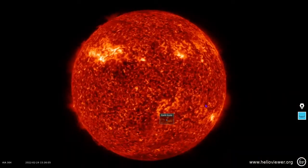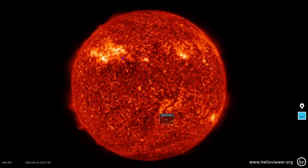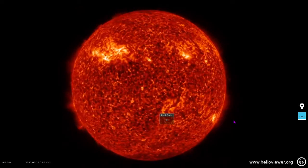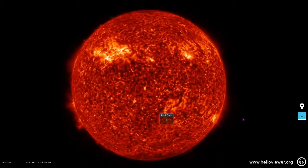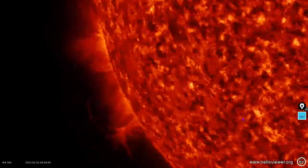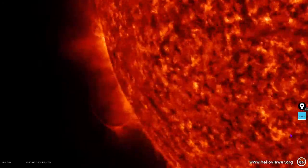We're starting things out looking at the sun. Some filamentary activity in the northern hemisphere, also two large sunspot groups, and an active region rising. I called it by looking at the magnetogram a few days ago. See our previous daily space weather videos for details. Let's take a look at this active region rising here in 304 angstroms. That's ionized helium from the Solar Dynamics Observatory.